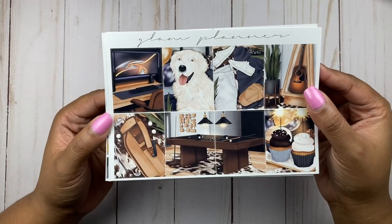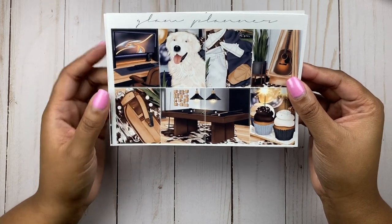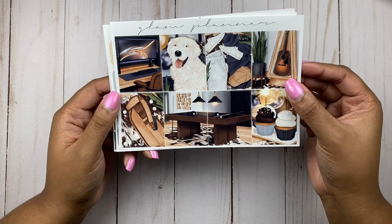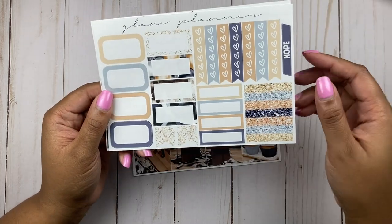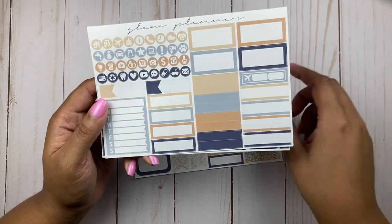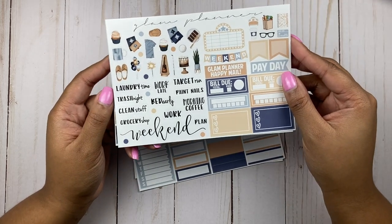Okay, so first I picked up this mini kit. It is the Man Cave kit, and I think I got it to use for Father's Day or even for my boyfriend for his birthday or something like that. I just thought it was a good generic kind of celebrate a guy in your life kind of kit. So here's the full boxes. You've got your curved boxes, straight edge boxes, page flags, heart checklists, glitter headers, your icons, appointment labels, washi, yada yada yada. Y'all know the drill.